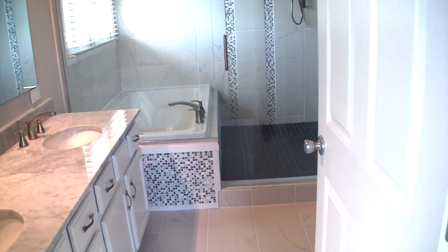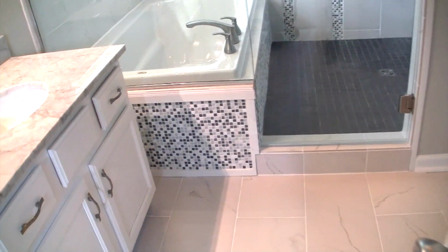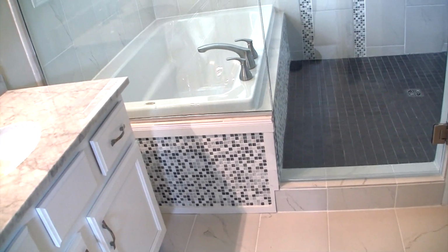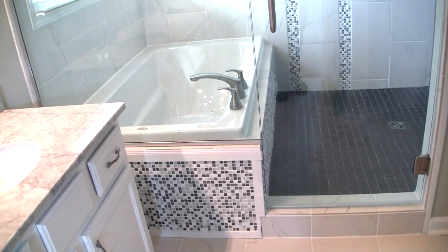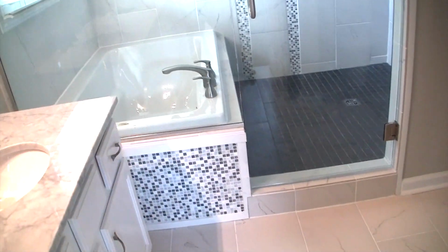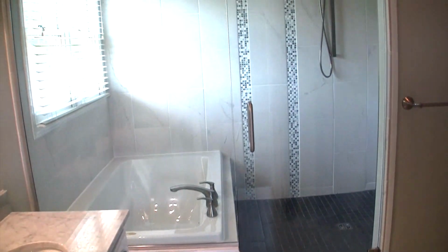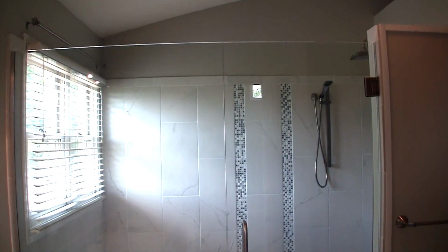Then that is a soaker tub. Dave put an access panel right there. The mosaic tiles are on an access panel, so if there ever was an issue, it'll be really simple to get into the plumbing. And that is our walk-in shower and soaker tub spa.